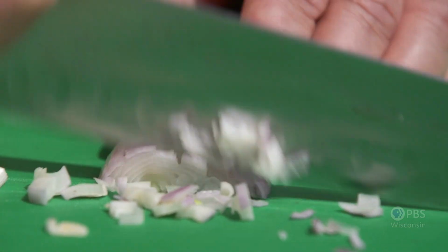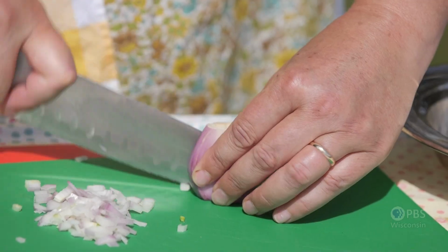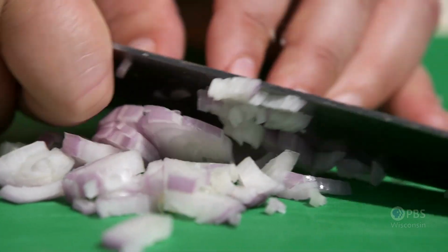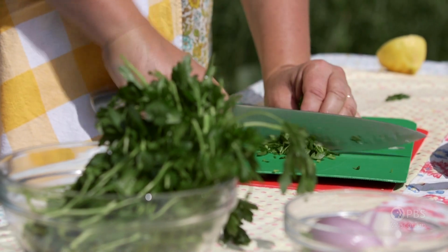I'm going to do some shallots. I think that will be a nice flavor with this. I'm a big fan of that sort of oniony, garlicky flavor. I like everything strong. And with some fresh parsley. I love cooking with fresh herbs, especially if they're coming out of my garden.